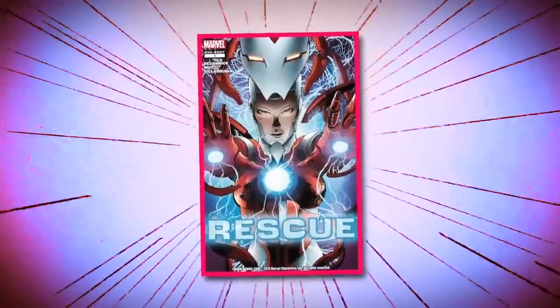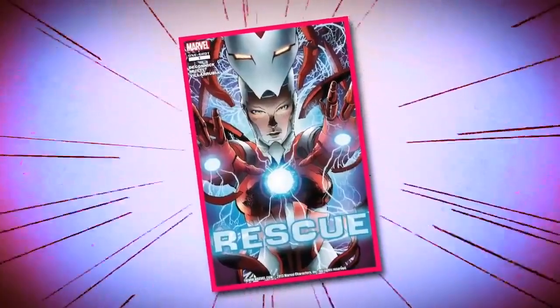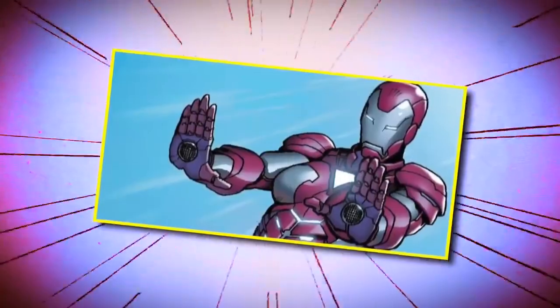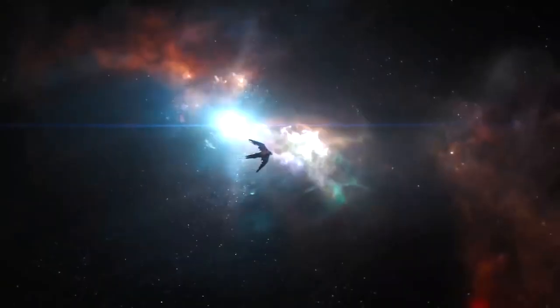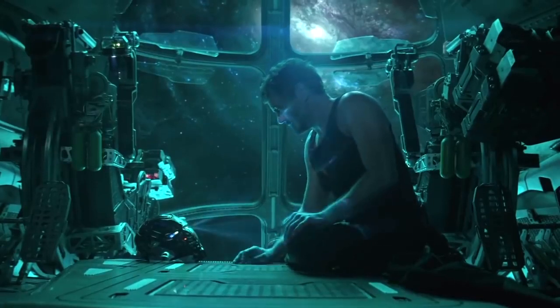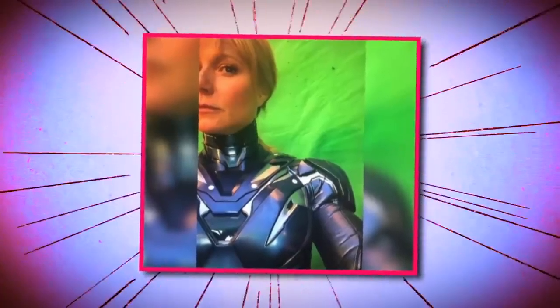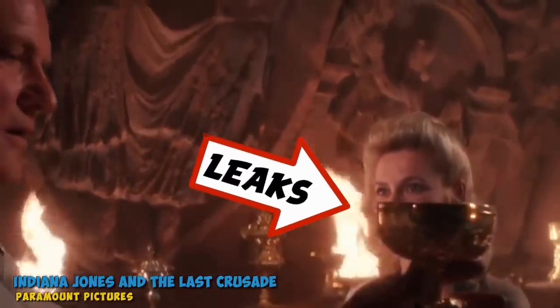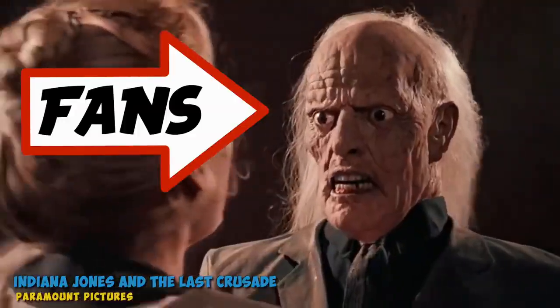In the comic books, Pepper Potts wears her own suit of armor and goes by the name Rescue. Some fans wonder if perhaps the MCU version of Pepper Potts will gear up to rescue Tony, who we saw adrift in space during the Endgame trailer. So yes, Rescue might rescue Tony, but others point out the lack of motion capture dots and the seemingly carefully cultivated photo itself. Many wonder if this was something that was purposely let slip in order to mislead fans.